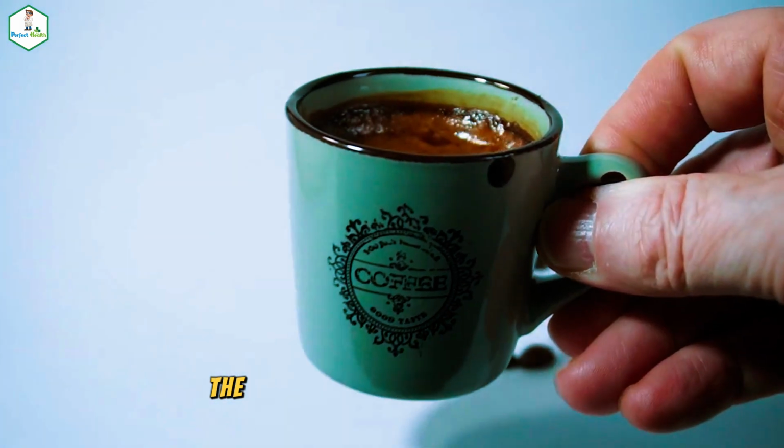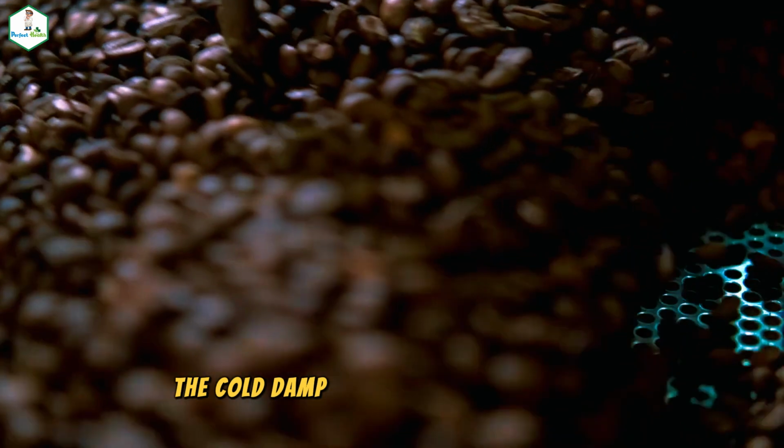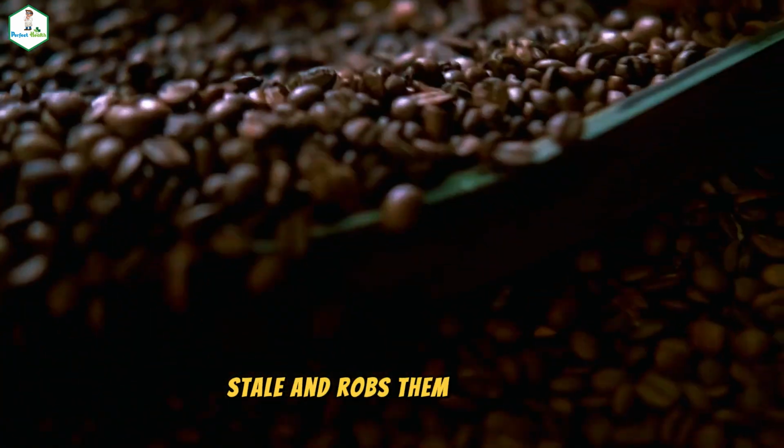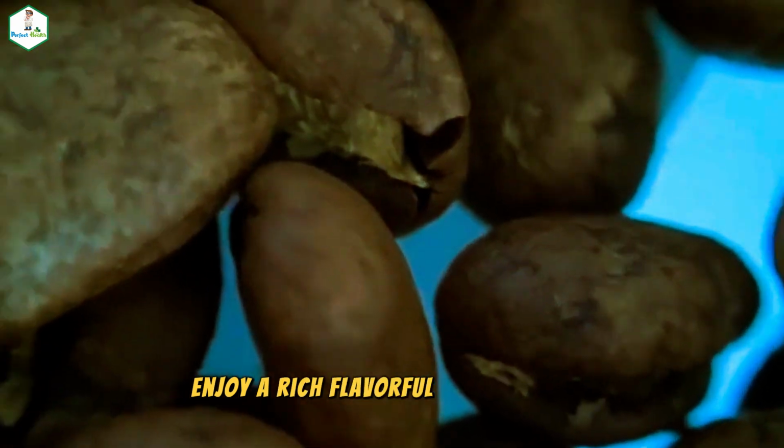Chapter 7. Coffee. Keep it fresh, not fragrant. Coffee, the elixir of life, deserves respect. So why put it in the fridge? The cold, damp environment makes beans stale and robs them of aroma. Store in an airtight container at room temperature. Enjoy a rich, flavorful cup every time.